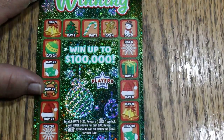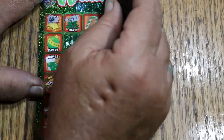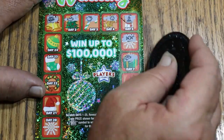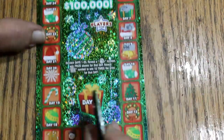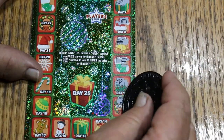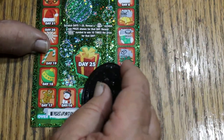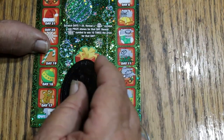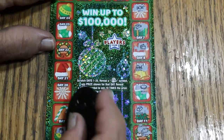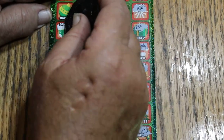We are kind of getting down in them here, so it won't be much longer. No. No. No. Nope, nope. We gotta find the winner in here somewhere. So far, nothing. No, no, no. Gotta be in here somewhere.